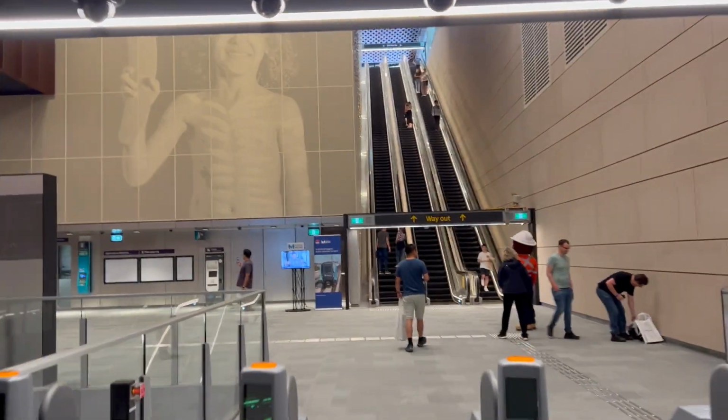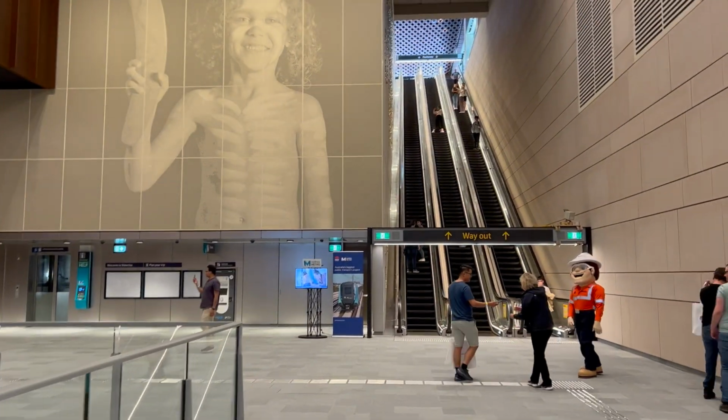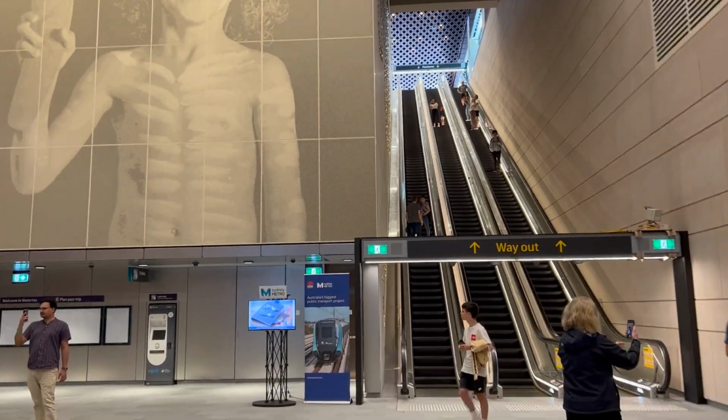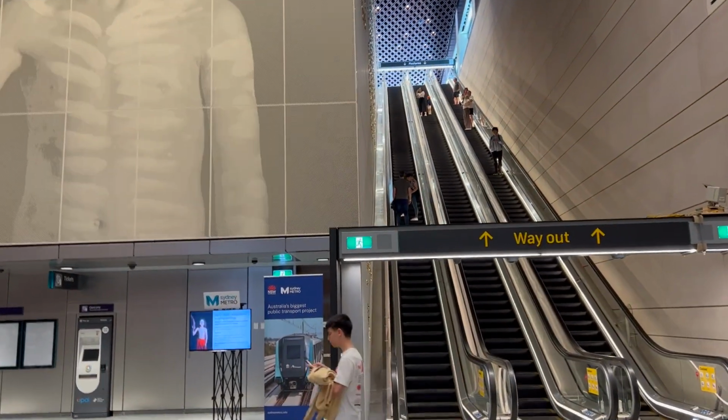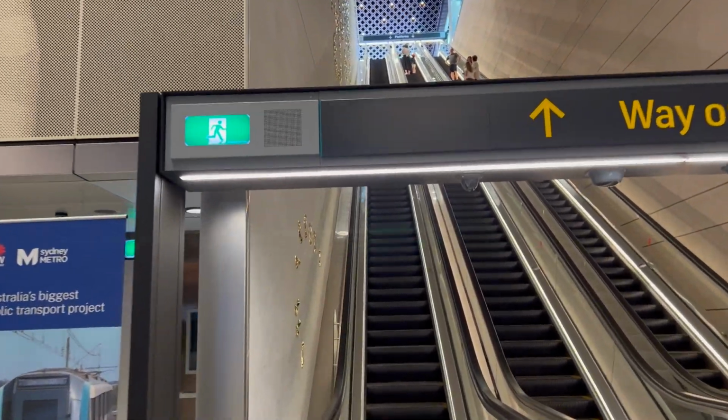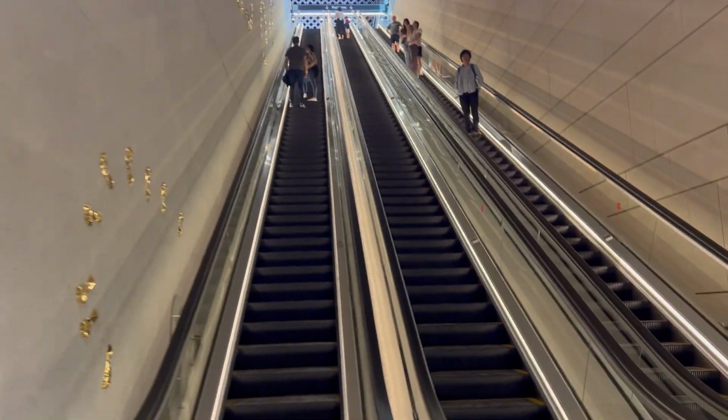That's about all the clips that I have to film. So I'm gonna make my way out now, but I thought I'd just film the journey back up from the concourse up to street level. Might take the middle escalators.